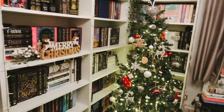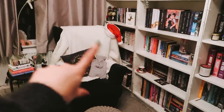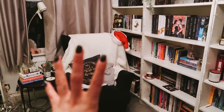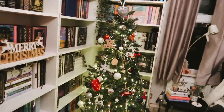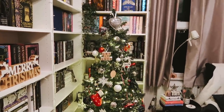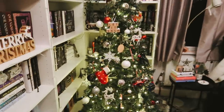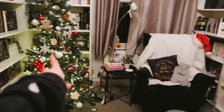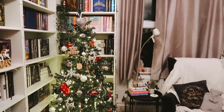I'm probably going to buy a few more bits to put in here. I just can't really find anything I like in the shops at the moment. I want to get a nice big festive pillow for my reading chair, and maybe another festive blanket. I want to get some more stockings to go on here and something else. So yeah, I'll probably just add to this throughout December, but I love how it looks. I love having my Christmas tree up again. I might move the tree in the window and have my reading chair here. I'll probably play about with it, but for now I'm leaving it like this, and I think it looks really, really cute.